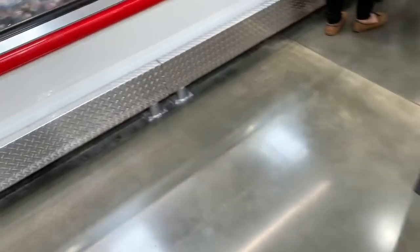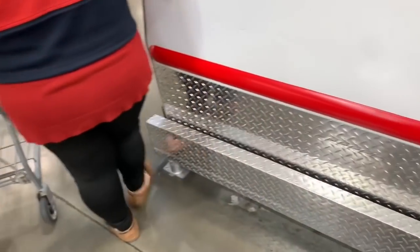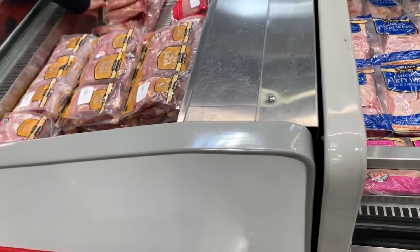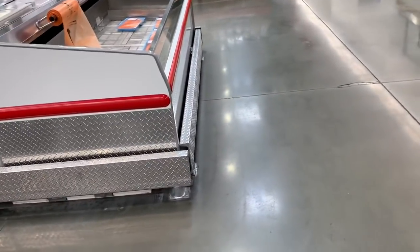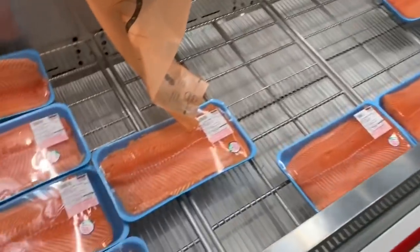I'm not a big drumstick person. I have guys. These are drumsticks. The party wings aren't a bad deal. $20. I don't know what else I need. Let me see how much this salmon is. But see, I don't like farm raised. I like wild. Am I bougie, guys? I don't know.